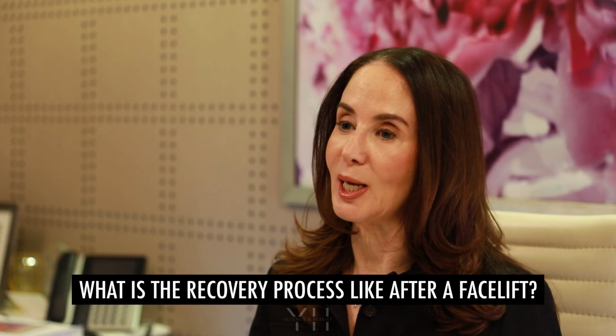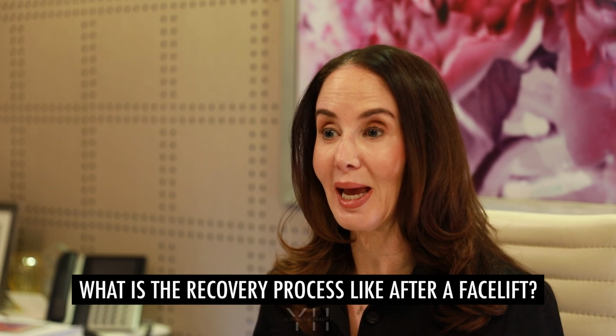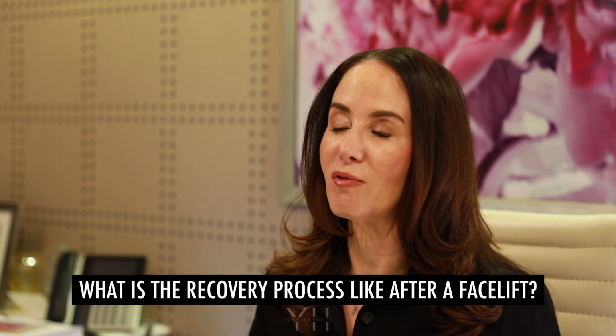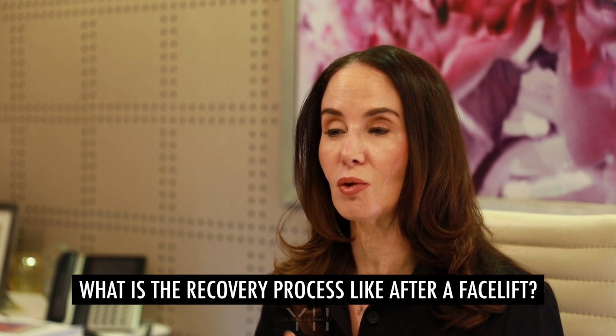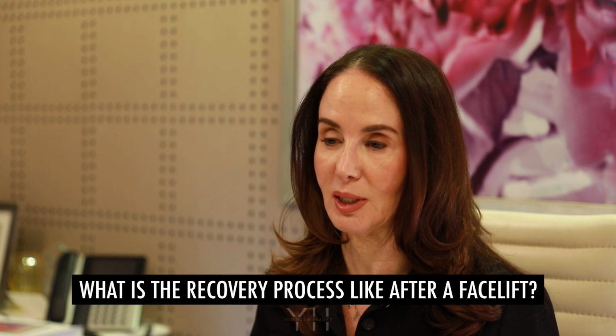Hopefully, once those 3 days have passed, we will not have accumulated that much swelling. And actually, with your hair down, you might look pretty good. We're going to avoid strenuous activity for this first week, as you will for the next following 2 weeks. In total, 3 weeks of no strenuous activity or lifting.